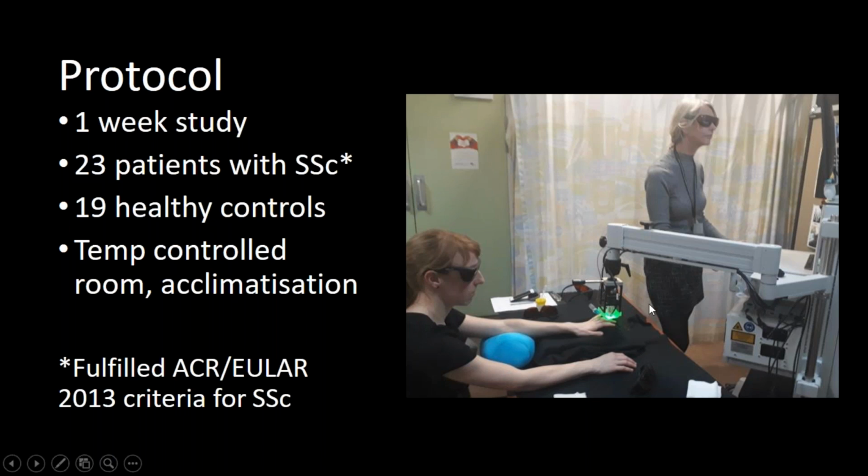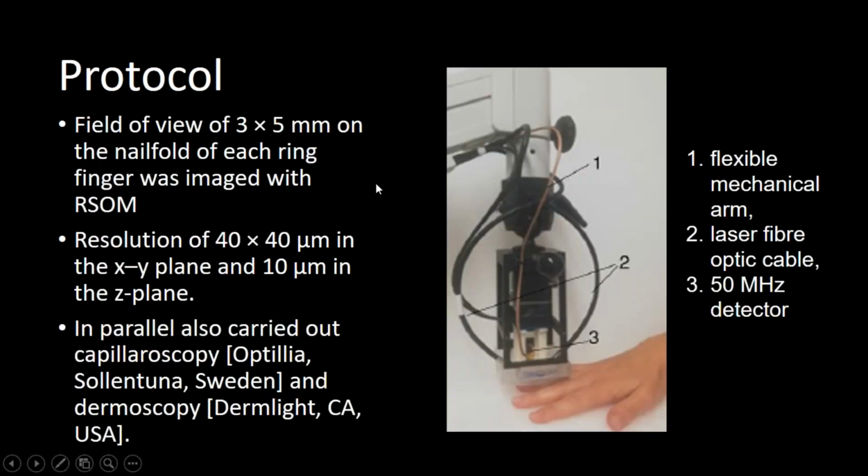You can see a capture here, demonstrating how we imaged the nail fold. And we did all of our imaging in a temperature controlled room after acclimatization, which is important for visualizing the blood vessels and allowing that baseline between the patients and the controls to be as equal as possible. We looked bilaterally, so at both hands on the ring finger, so we imaged 2 fingers for each person. And in parallel to the RSOM images, we also did high and low magnification capillaroscopy. And Katja's shown us this image earlier, just so that you can see close up how it sits on the fingernail.